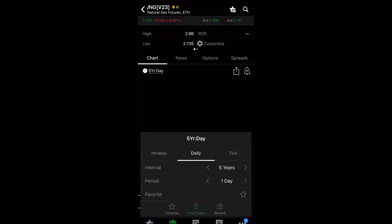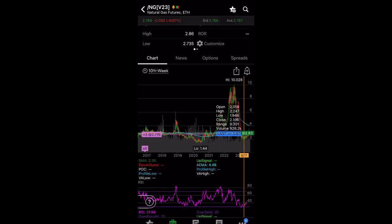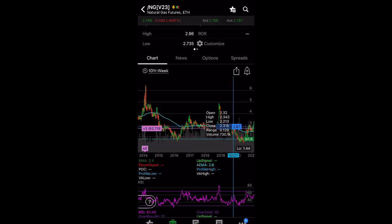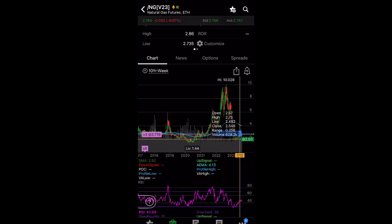Let's go back to a 5-year weekly chart, or even further than that, 10 years. You can see how many times it has gone down below 2. Very rarely. It has gone down below 2 in 2016 and then in 2020. Ever since then, it's just been 2 and above.